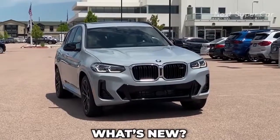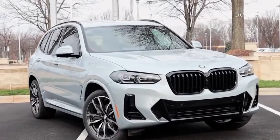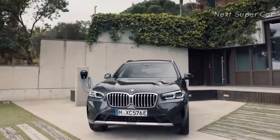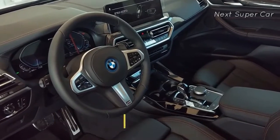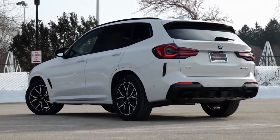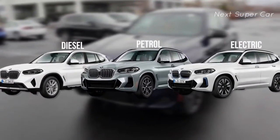What's new in 2024? In response to the upsizing of BMW's latest X1 compact crossover, the company is developing a larger X3 SUV. This upcoming 2024 X3 model has been designed to provide increased space and practicality, boasting an upgraded cabin enhanced with advanced technology features. Notably, the new X3 will offer a wider array of powertrain choices, reflecting BMW's commitment to catering to diverse consumer preferences, including both traditional combustion engines and the innovative iX3 electric vehicle.